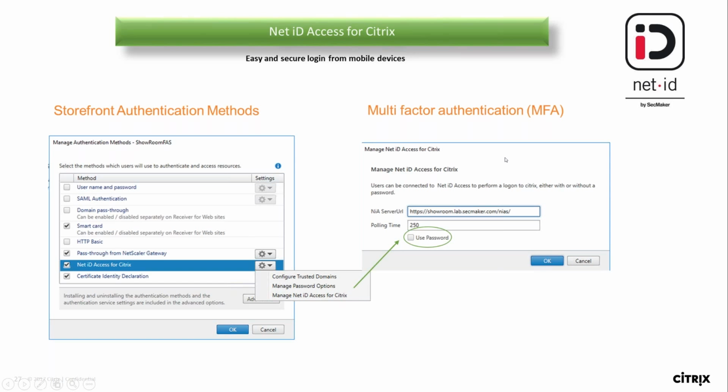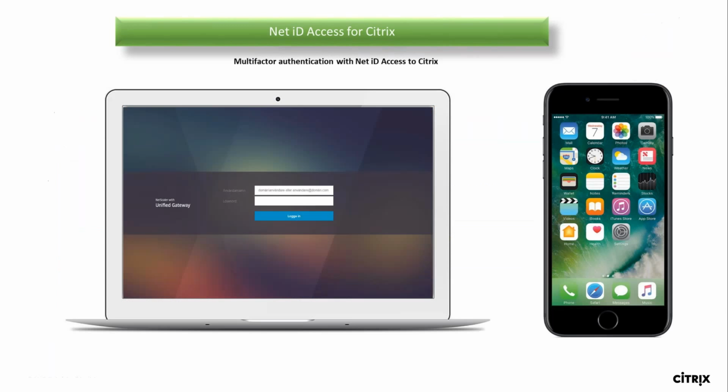Same scenario, we have a computer. It could be your computer from the office that you brought home. It could be your home computer, or it could be whatever computer, as long as you have a web browser and you can run Citrix on it. The main difference in this case is that you will be asked to input username and password instead of just username. So the user needs to input their username. They need to add their password. And they press log on.